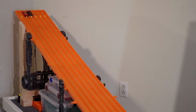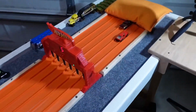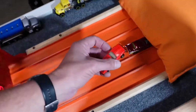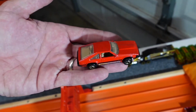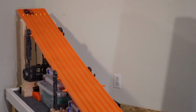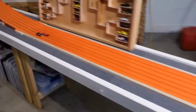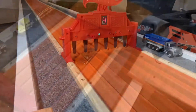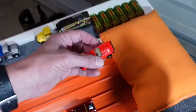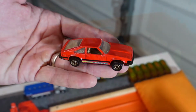On your marks, get set, go! Supra taking the first one. Lane swap, Supra in lane number 4. On your marks, get set, go! Supra with a jump. Supra with the win. Moving on.